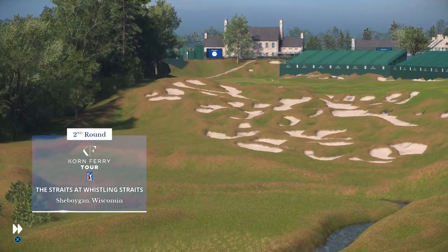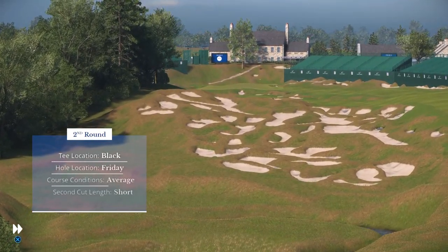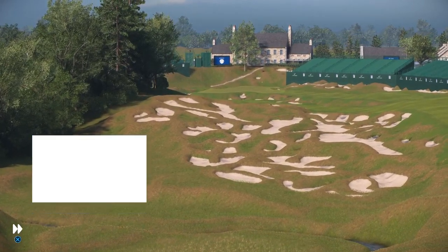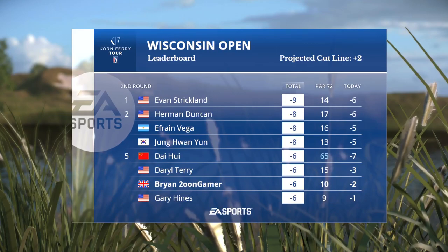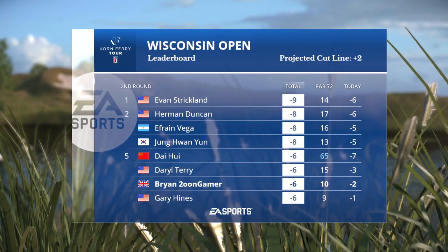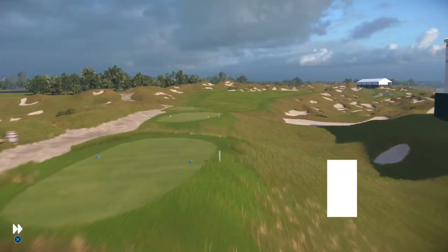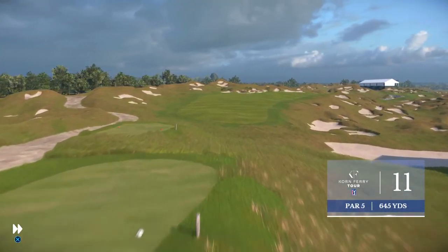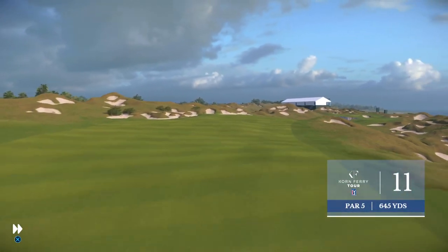EA Sports and the Korn Ferry Tour are proud to feature some of the best young talent in the world of golf. From Whistling Straits Golf Course on the shores of Lake Michigan, live second round, two under for the day of the Wisconsin Open. But if we see more of what we witnessed yesterday, we're in for a heck of a battle these next 3 days as we show you the current leaderboard here.